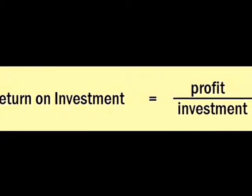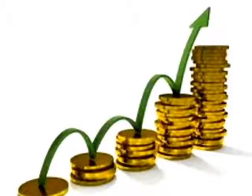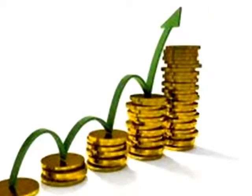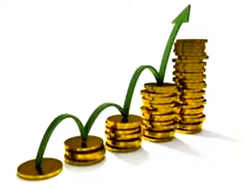ROI, as it is called, equals profit divided by investment. And if it's 1 year, you don't have to adjust for time. If you do it in half a year, you have to double it to get the annual return. If it takes a quarter of a year, then you have to quadruple it because you can do 4 such investments in a single year.